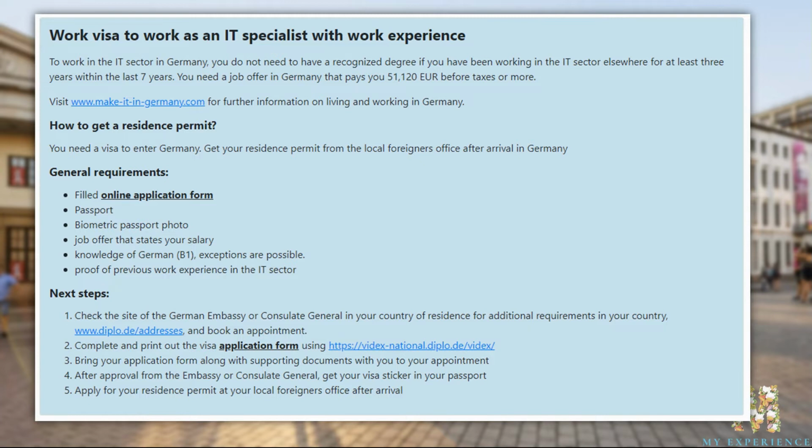So the procedure is quite similar. Again, you need to fill the form, you need to have passport, biometric photos, salary documentation that you might have to present, and similar way you have all these things to be proven from your side. And the requirement might differ in some rare cases, otherwise it is more of standard and same.